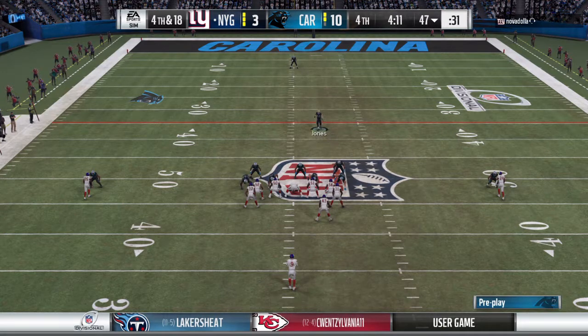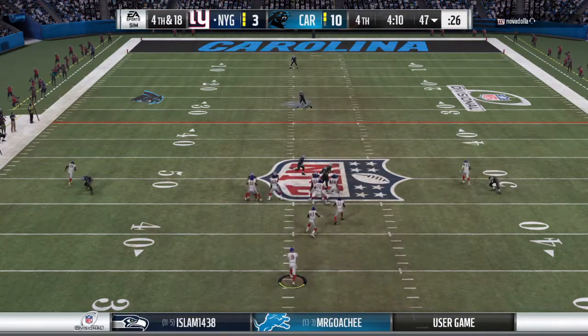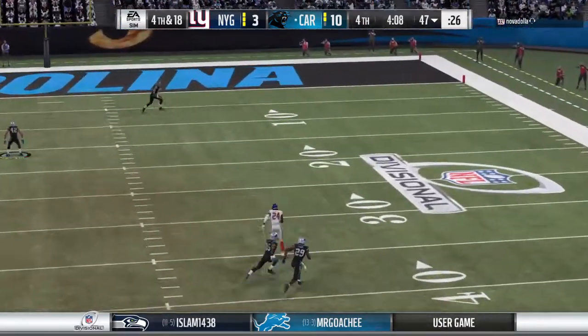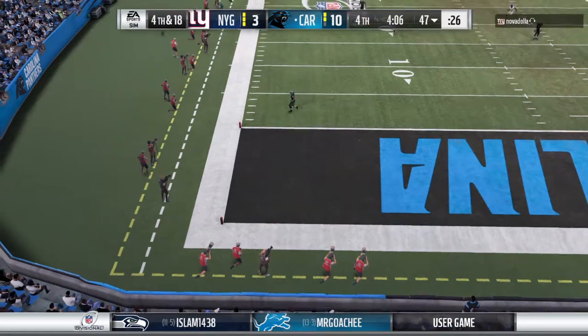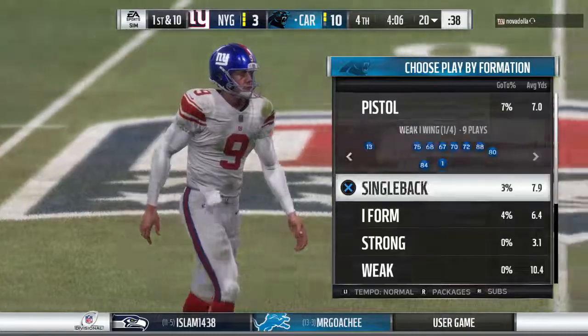Here's Brad Wing now as he's on to punt for New York. And he puts a little something extra into this one, by far his best of the night. And this is going to carry well into the end zone for a touchback.